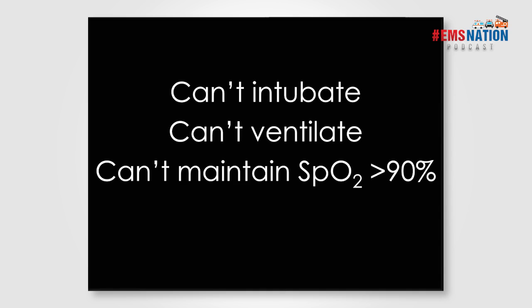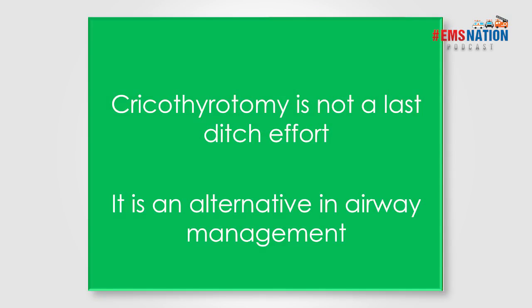document these 3 situations. I hate the idea that a surgical airway or a cricothyrotomy is a last-ditch effort. That's BS. You should be able to go directly to a surgical airway because it is a completely reasonable alternative in your airway management toolkit. You should not be using it because you're not good at managing the airway. You should be doing it because you recognize you have a situation where that's the best way to manage your patient's airway.